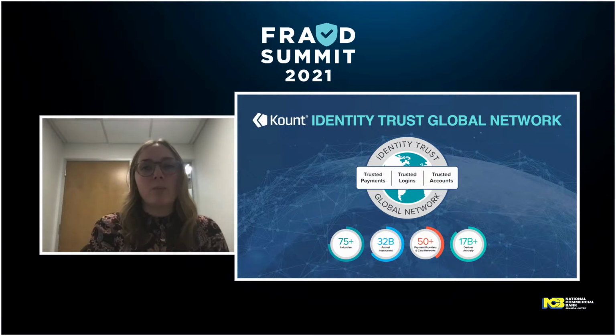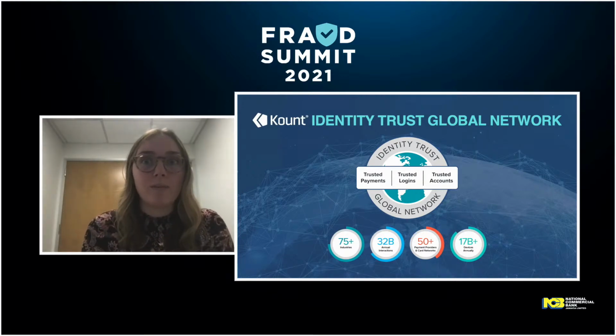So something that sets Count apart is our Identity Trust Global Network. So what does this mean? Our Identity Trust Global Network is essentially the data network. It's responsible for establishing that level of trust behind each and every payment, login, account creation. The network is linked by our AI and combines those trust as well as those fraud signals from 75 plus industries and verticals that we work in, 32 billion annual interactions, our 50 plus payment providers, card networks, and 70 plus partners we work with, as well as 17 billion devices. And these are all seen annually.